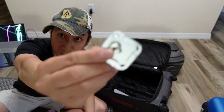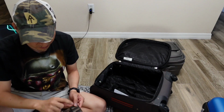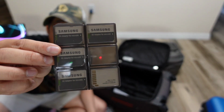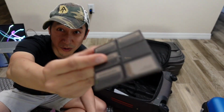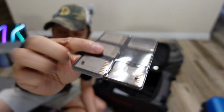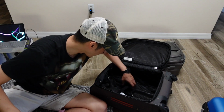Of course, this is the bottom of the PD clip. I mean, I'm literally showing you everything. And then 1, 2, 3, 4, 5 512 gigabyte mini SD cards as well. It's like 2.5 terabytes of storage. So I'm bringing a lot of storage, even though I understand the cloud and everything else. I'm gonna take footage. I think that might be all of the tech.